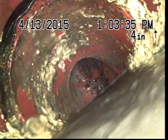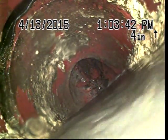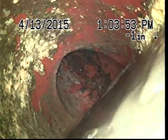It's definitely some type of fitting. Either it was put backwards. Not sure what's actually happening here, but it looks like I'm going up to a vertical. I'm headed up. I'm not making a drop like I should. You can see water still flowing though, but there's no way for me to make the turn.